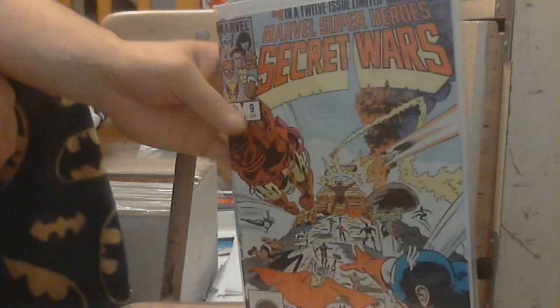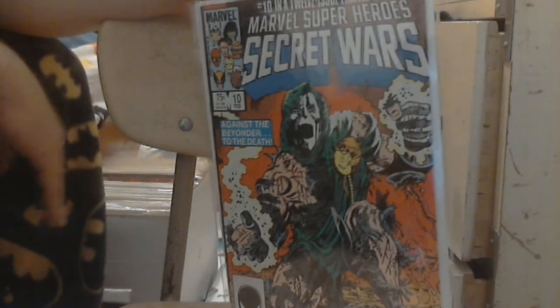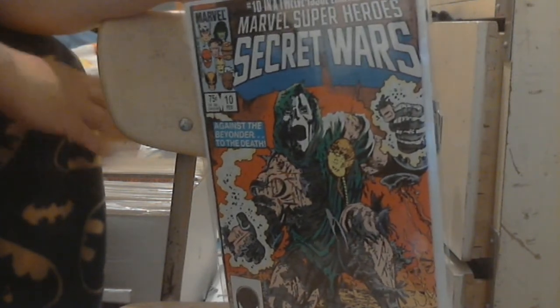I did not get them all. Unbelievable. Okay, come on. Secret Wars #9. Secret Wars #10, one of my favorite comics of all time. It's just such a good Doom story. I cannot express how much I recommend reading this.